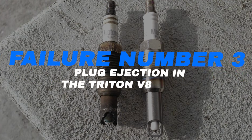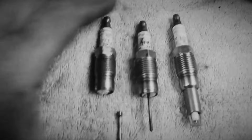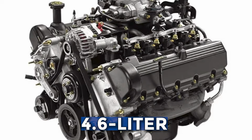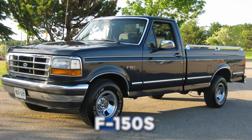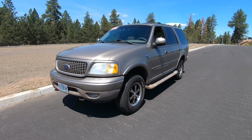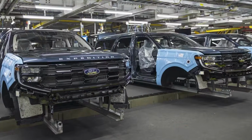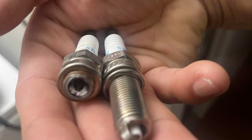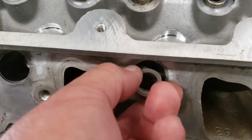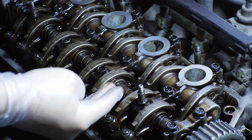Failure number 3. Spark plug ejection in the Triton V8. This one sounds like something you'd make up to scare people, but it's absolutely real. Ford's 4.6-liter and 5.4-liter Triton V8 engines, which powered F-150s and Expeditions through much of the 1990s and 2000s, had a factory-designed flaw that allowed spark plugs to literally blow themselves out of the cylinder head while the engine was running, not loosen slowly over time, actually eject with enough force to send them flying out of the engine bay.